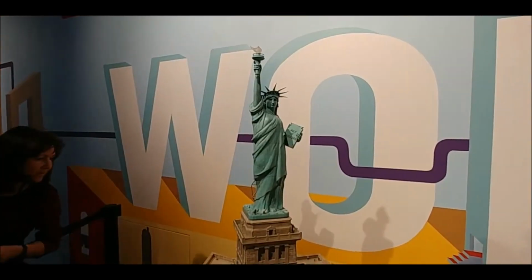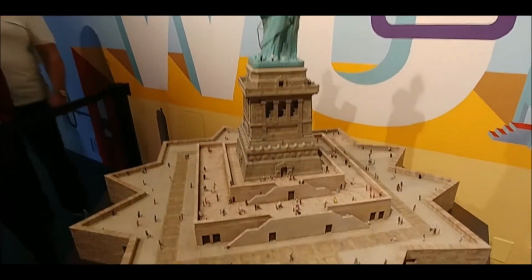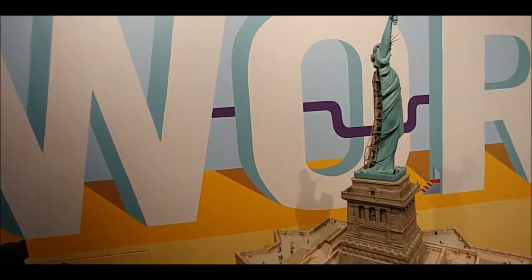We're starting with the Statue of Liberty. And what's neat about that is not only do you see everybody in miniature on the island, if you look behind the statue, you get an idea of how the statue was built.